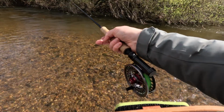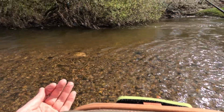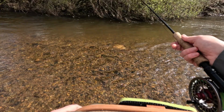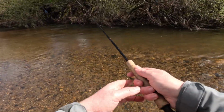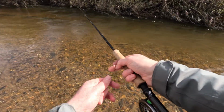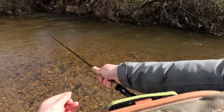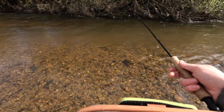There we are. Come on fish, there now. You think there'd be something there? Looks good up there as well, doesn't it? Ooh, just missed that branch. You're dicing with death sometimes, the casts you've got to put in. Got to be trout in there.